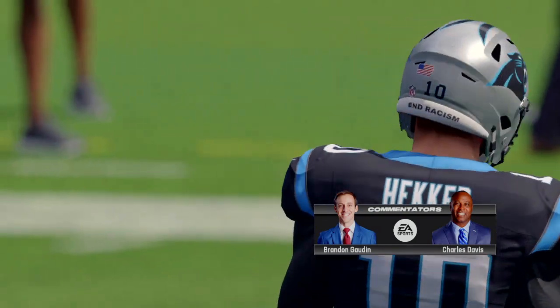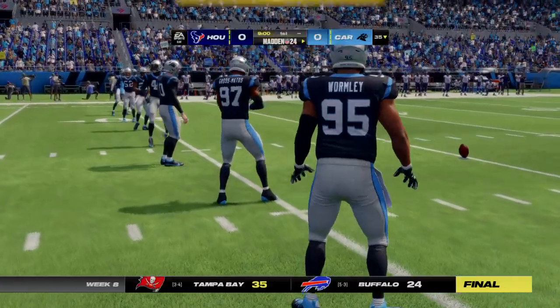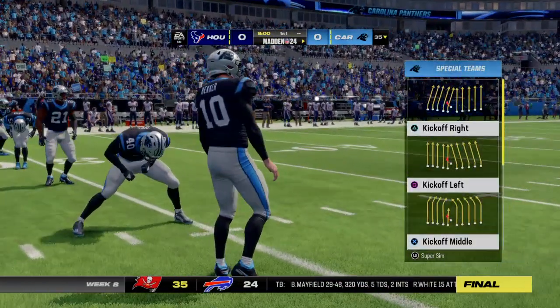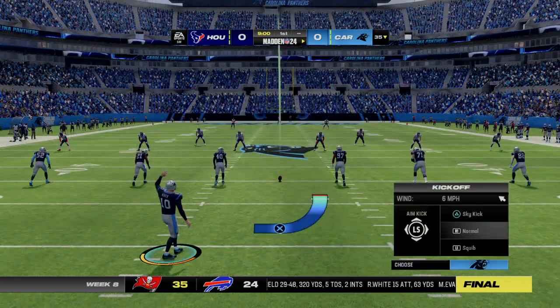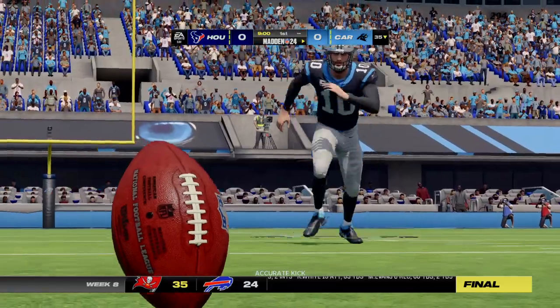Alongside Charles Davis, I'm Brandon Gaudin. And Charles, we look at this Panther ball club as they interplay here. They've got all W's on the ledger so far, a perfect 6-0. Yeah, still a long way to go in this season, but they're showing everyone early on that they intend to be there in the end.